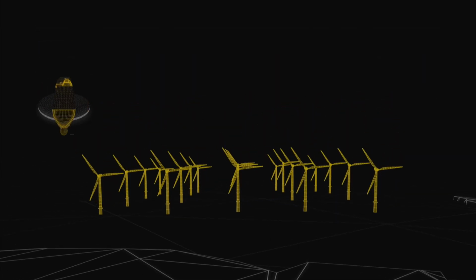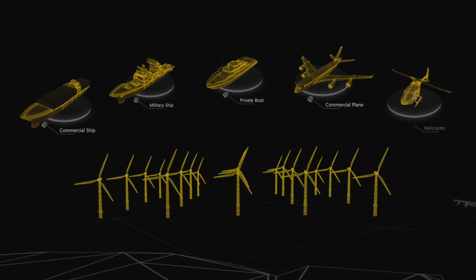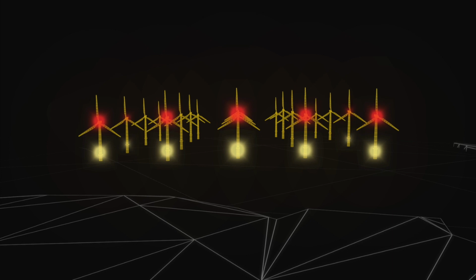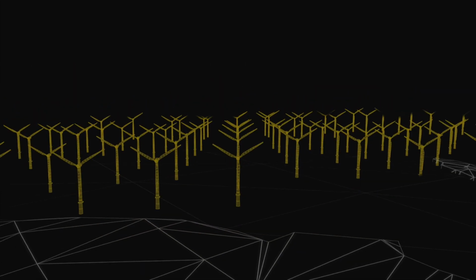For years, commercial, military, and private vessels, as well as commercial and service aircraft, have navigated these waters. Now, with these additional obstacles in the water, we have to protect the safety of the people moving about the wind farm as well as the assets themselves.